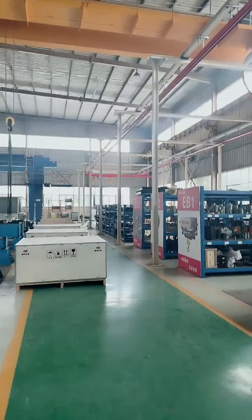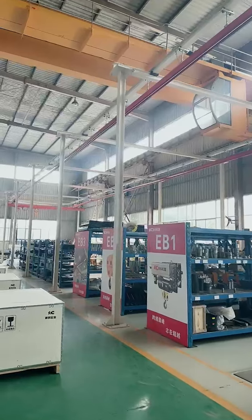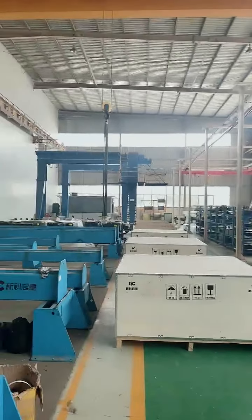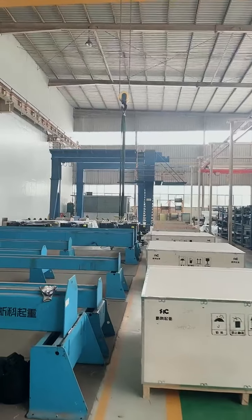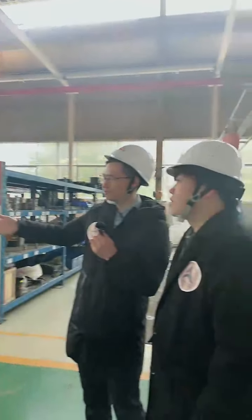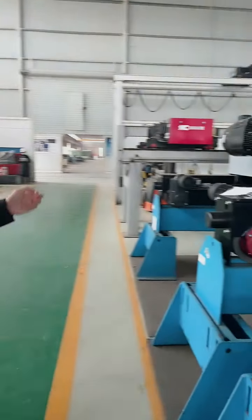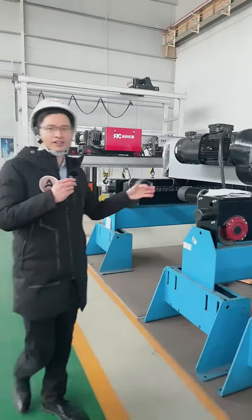What about this gantry? Is this a gantry crane? Yes, I will show you. As you can see, this gantry crane is for testing. This is the hoist assembly room, where the hoist is also assembled.